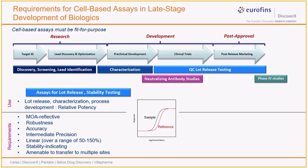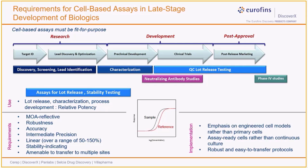Among these are that the assay is reflective of the MOA of your drug, and that it is robust, accurate, has adequate intermediate precision, and demonstrates linearity over a specified range of concentrations. Importantly, it needs to be stability indicating, or show the ability to detect changes in your drug due to degradation or sample storage. It should also be amenable to transfer to multiple sites when you're testing in multiple CROs globally. For these reasons, implementation of cell-based assays for lot release typically focuses on engineered cell models rather than primary cells, and where possible, assay-ready cells rather than continuous culture for ease of setting up assays. And finally, robust and easy to transfer protocols are a must.